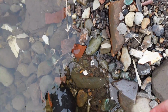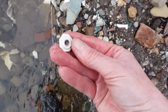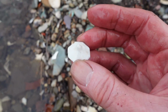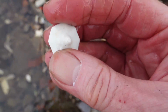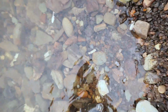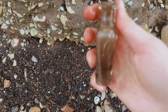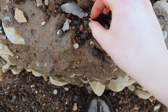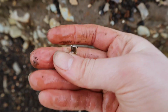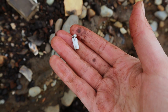There's something down here in the water. Oh, I'm not sure what it is. Oh, it's a doll's lid. Lydia strikes again. There's a bottle down here in the water. Let's have a look, see if it's got anything on it. Probably doesn't, but you never know. No, it doesn't, and it's got a bit of a crack. Oh no! And there's another broken leg. For my broken leg collection. Nothing but broken ones today.